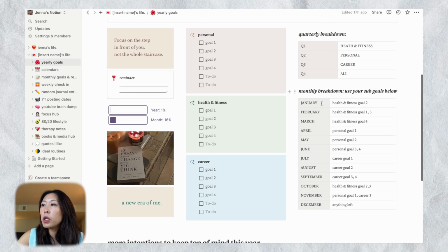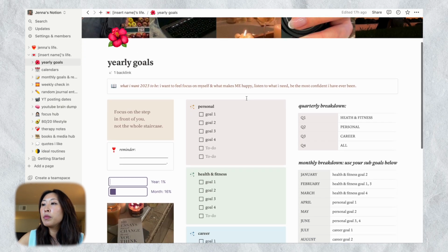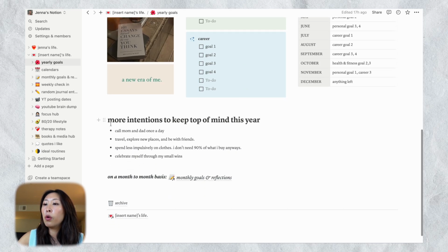And then you have a quarterly breakdown and a monthly breakdown where you can go a little bit further and choose which sub goals in each bucket you want to put in your monthly breakdown. So this is your 2023 goals. And then at the end, I also have a little blurb for more intentions that you just want to keep top of mind. So they're not really goals, but they're just things that if you were to go back to this page, you would read these bullets and remind yourself of what you want to focus on this year, aside from actual goals.